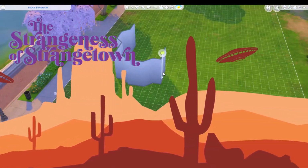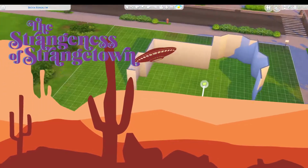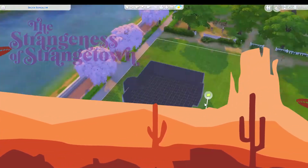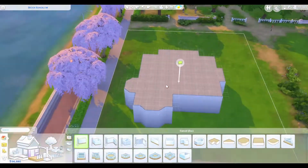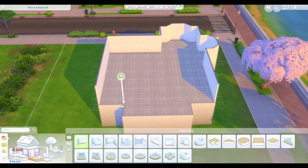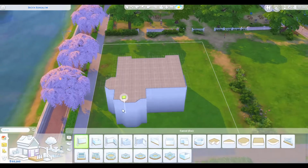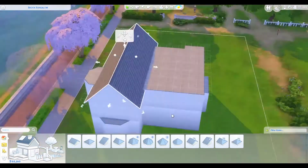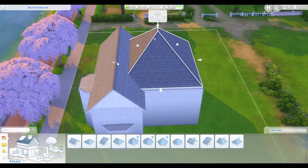In today's episode, I will be building the Langerak family home. I built this house several times, two times. This is the third time lucky that I finally had a home that I felt fit in with the area and fit in with the story I had in my head of how the Langeraks were going to live.